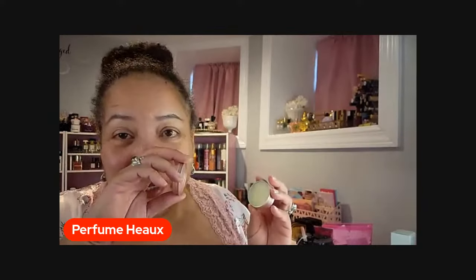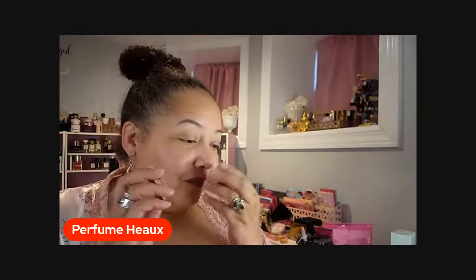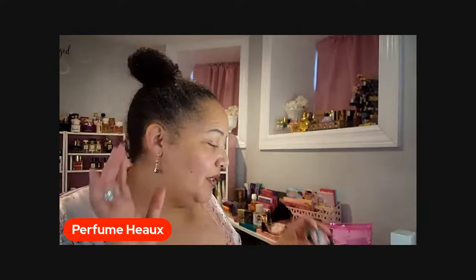Have y'all seen the strawberries having a moment? Have y'all seen all these strawberry fragrances coming out? Honey, Sugar Mama has like two or three, four. I'm about to get mine from her. This is strawberries and whipped cream. Oh my God. And that's exactly what it smells like. All right, so there's that.